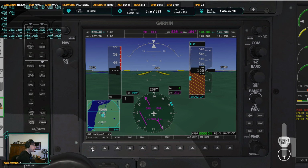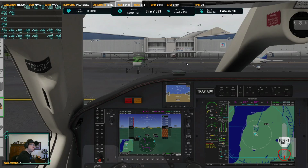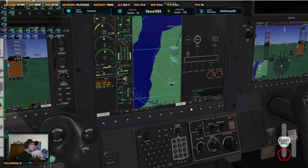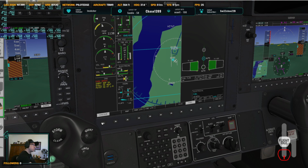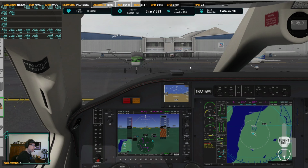Synthetic vision, I don't need the pathway. Otherwise, that's fine. So I'm going to put NEXRAD on the PFD or MFD or whatever it's called. And let's check systems. Electrical is good. Feels good. Right, I think I followed the flight plan. Yes, I did. Flight plan has been set.